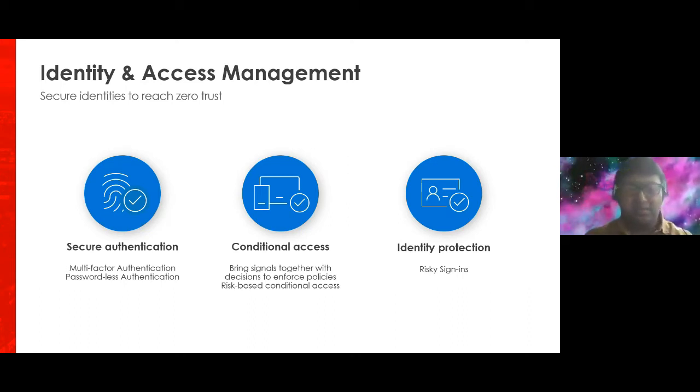Conditional access is nothing but, as I said, with artificial intelligence and machine learning, it knows what your behavior is. If there are any changes, you can integrate it with a lot of other Microsoft components, and you can block it based on the application level, or location-wise. For instance, if you don't want to allow users from accessing your corporate network, you can block that. And I'm going to talk about conditional access as well.